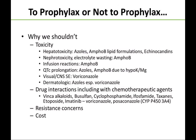Also, of course, we're concerned about resistance. If we give every cancer patient fluconazole indefinitely, we may prevent some thrush, but we're going to develop fluconazole-resistant Candida albicans. It just stands to reason. And also, there's cost associated with our prophylactic regimens.